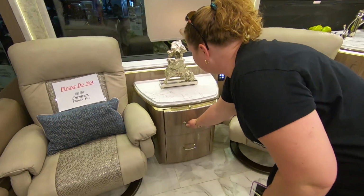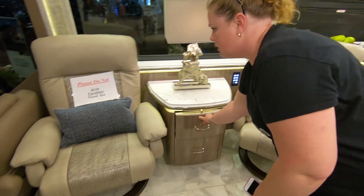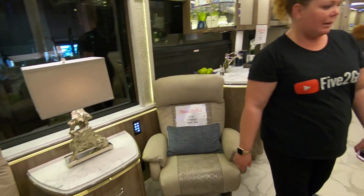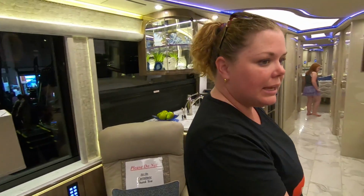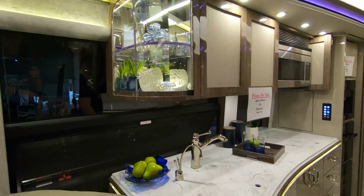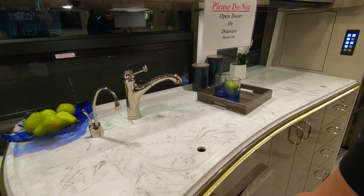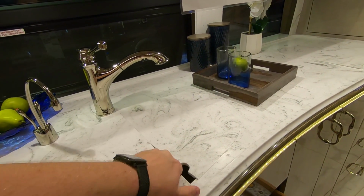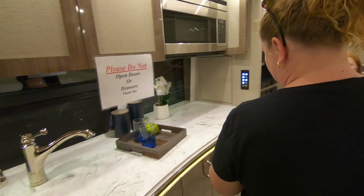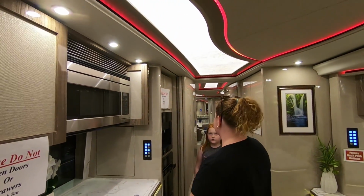Alright, so we've got two of those springy recliner-looking chairs. Yeah, I've seen those before. Nice couch. Look, there's a display cabinet for breakables. It's nice. And then the sink is almost invisible. Look at the controllers. That's a lot of controllers. I hope that's not just for this coach. The ceiling's pink. Now it's red.